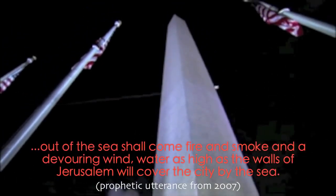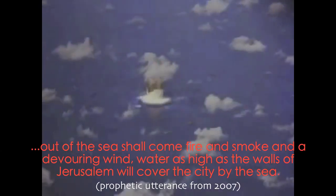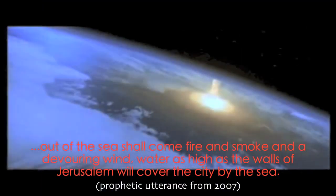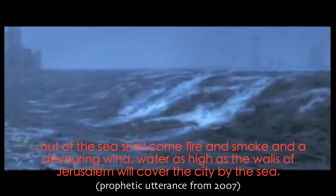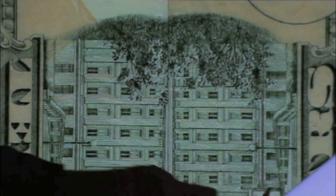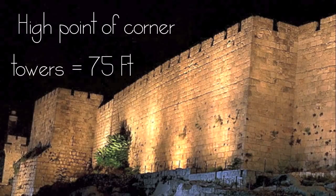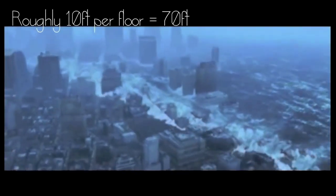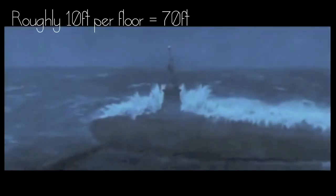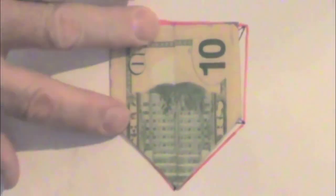Well, out of the sea, which is the ocean, shall come fire and smoke, which is a nuclear explosion, and a devouring wind, which is a nuclear explosion. Water as high as the walls of Jerusalem will cover the city by the sea. Well, this is really interesting. That's a tidal wave. Well, if you look at the $10 bill, it has a tidal wave covering a 7-story building. Well, this is really amazing. When the Lord gave me that utterance, I had no idea how high the walls of Jerusalem are. They're approximately 72 feet. Wow. Which is a 7-story building. Isn't that crazy? So the walls of Jerusalem are basically the height of a 7-story building, which is exactly what's on the $10 bill when you make a pentagram and turn it upside down.